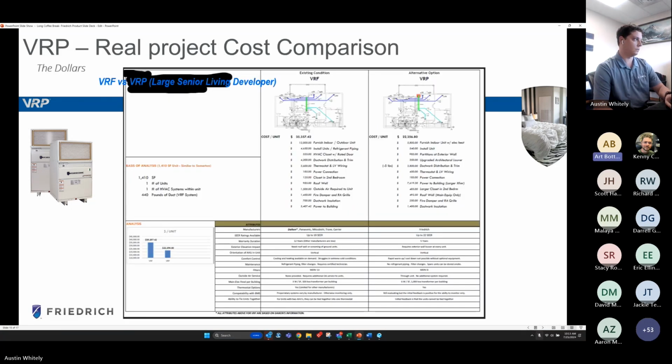So this is an estimate that a customer of ours did when we introduced them to VRP. It's been a couple of years ago, but this is a large developer in the Southeast. They did this estimate and then showed it to us. They actually blocked off their logo, that's the black in the upper left-hand corner. But to do identical condominium spaces with VRF, they came up with the entire mechanical cost for that individual condominium at $35,000. To do that same space with VRP, $22,000. Huge difference. So you save about a third in installation costs, which is passed directly to the owner.